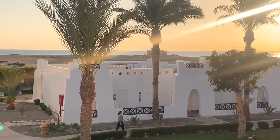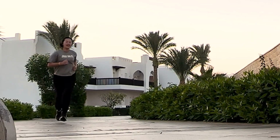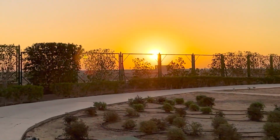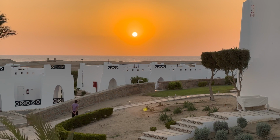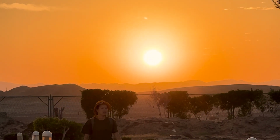There was a designated running/walking path around the resort that we took advantage of at sunrise by running a 5K to be blessed with the giant flaming Egyptian sun. Thanks for running with me in Egypt, y'all. One of the amazing things of being here was catching the sunrise on the east side and then later catching the sunset on the west.